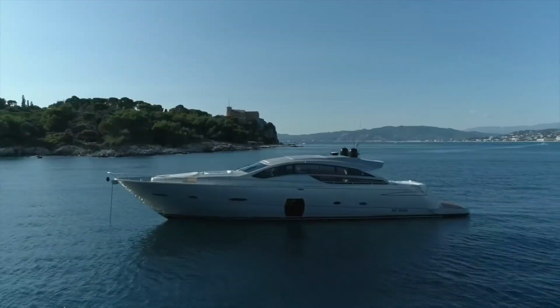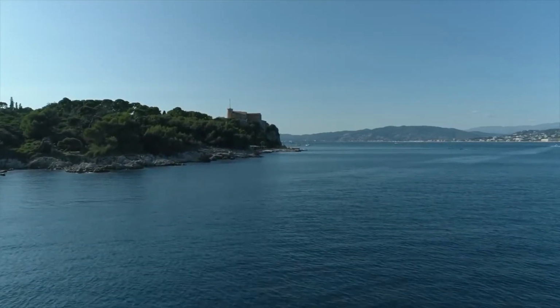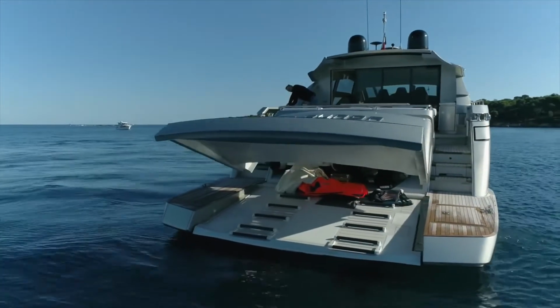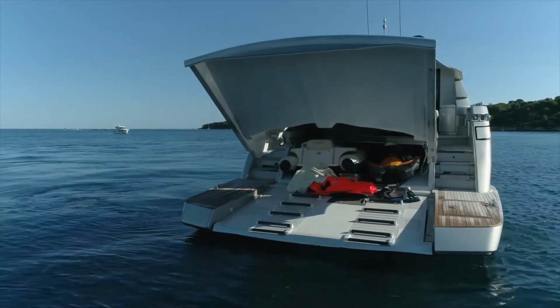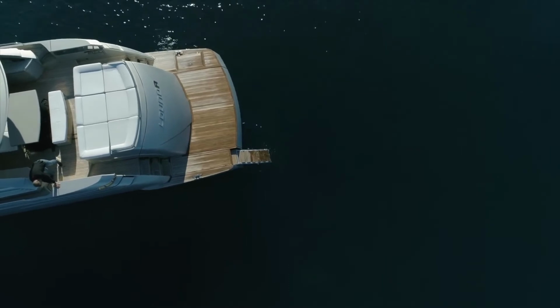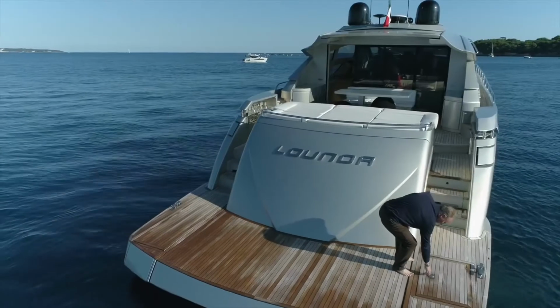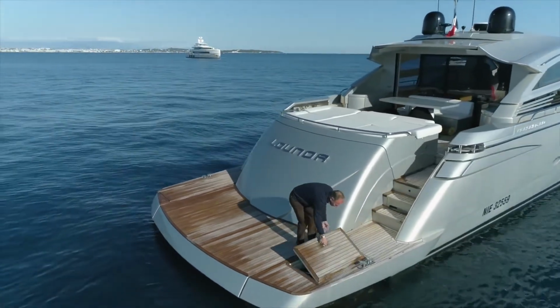even at anchor. But dropping the anchor gave me the opportunity to show you the tender storage capacity too, and LOUNOR actually houses both a 3.25 metre Williams tender and also a Sea-Doo personal watercraft. Her swim ladder is a particularly innovative design, and on her huge swim platform there's even storage space for fenders and lines.